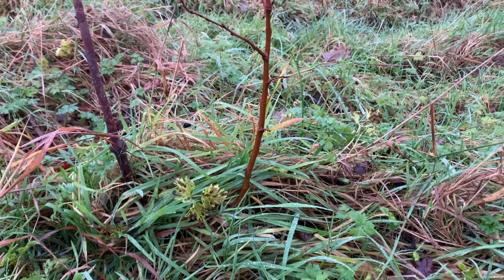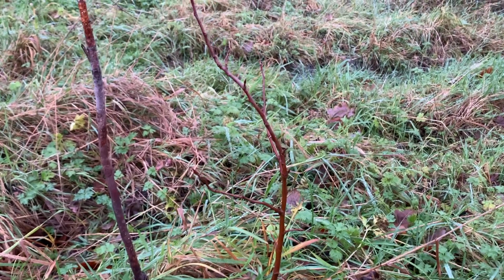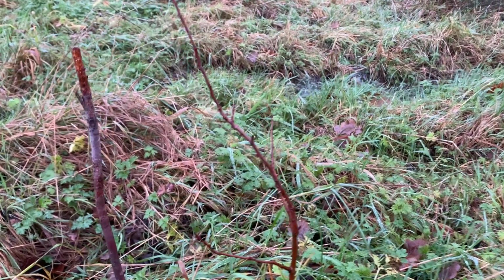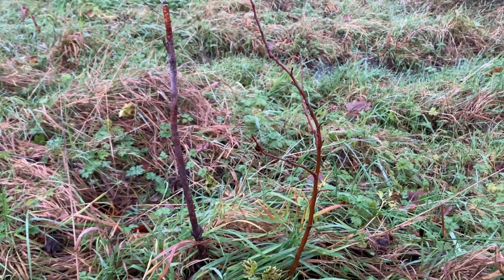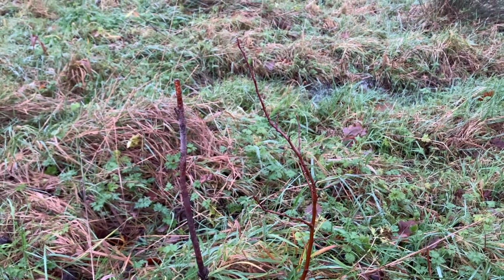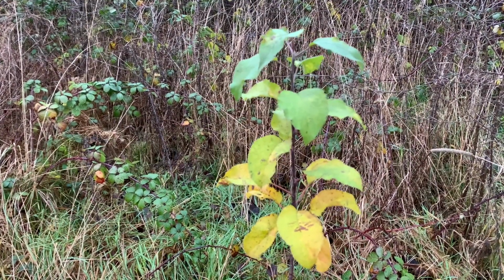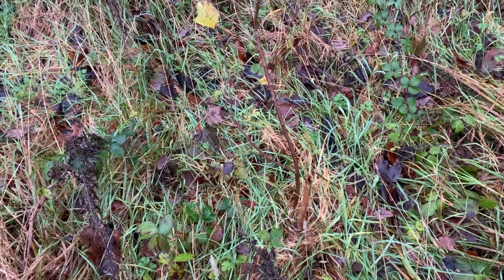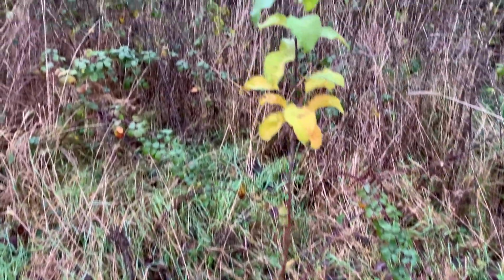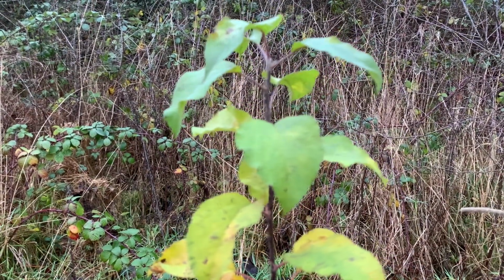Oh, that's one of them. That's one of the ones I planted right in the middle of the meadow, so I never expected it to do much, but it is there. There's my little stick that I put in to prop it up. It did have string on there, but you can see it's gone a bit wonky. Well, there's one of them. See if we can find the other one now. Now that one's looking good. It's about 4 foot now. That one's doing really well.